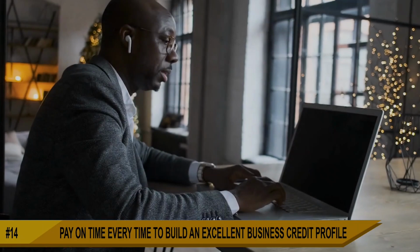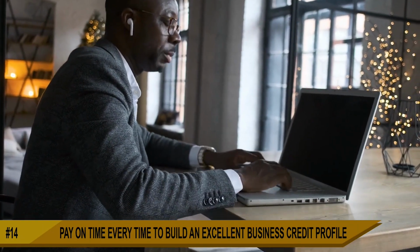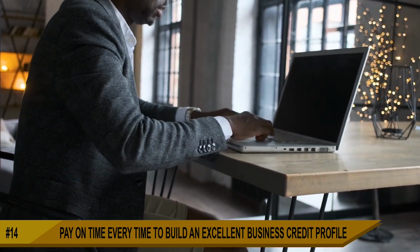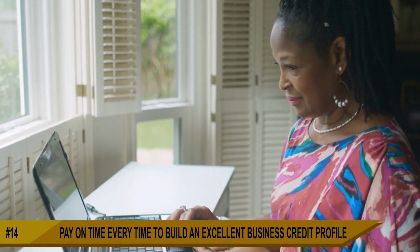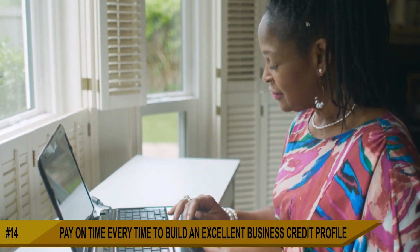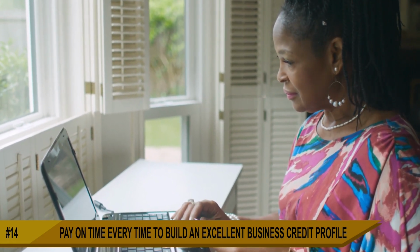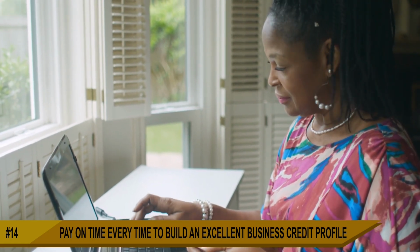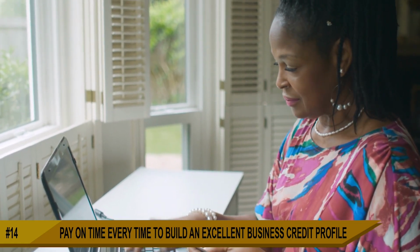Number 14, pay on time every time to build an excellent business credit profile. As financing is the lifeblood of a new trucking business, credit is the lifeblood of financing. If you had a bad credit history when you were applying for your initial funding, you already understand how difficult and/or costly it can be to access capital. Once you've got your financing, be sure to never miss a payment.